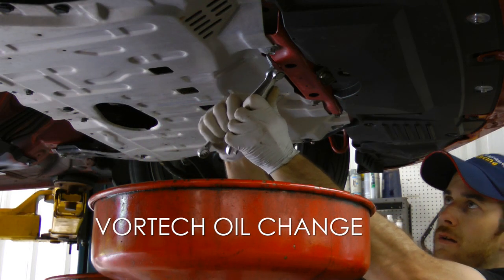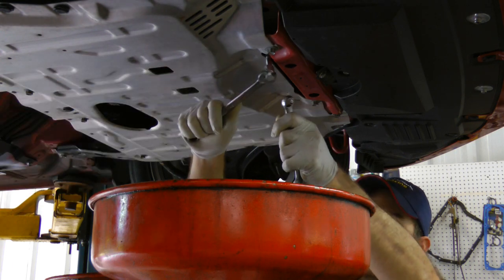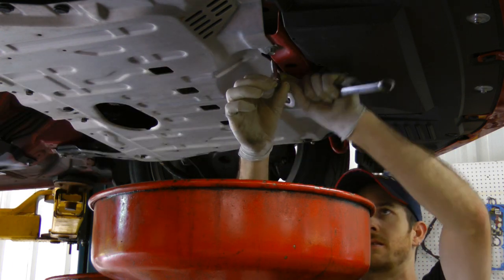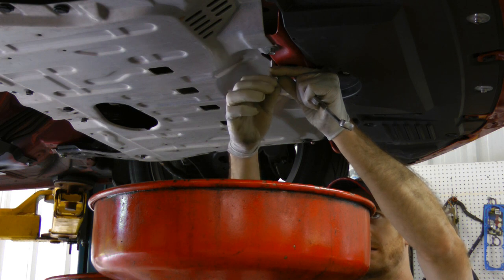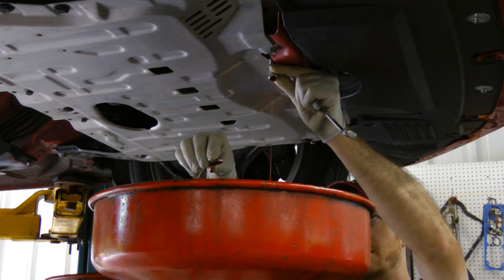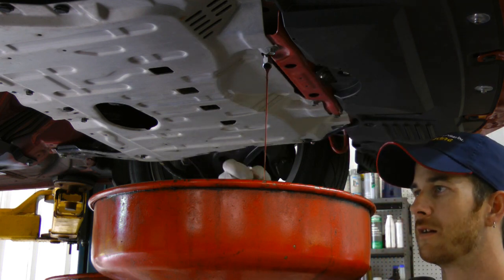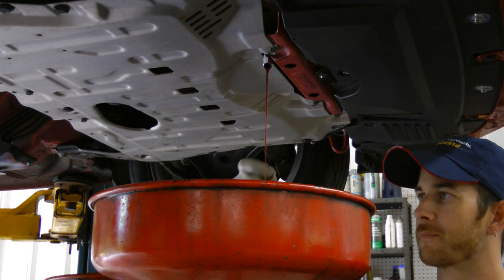This is just dropping down the drain line from the supercharger. It actually fits without taking the bottom plate off, so you just remove the plug and then it just starts pissing out the supercharger oil, which Scott thinks is some type of synthetic type of trans fluid.